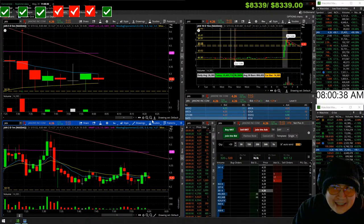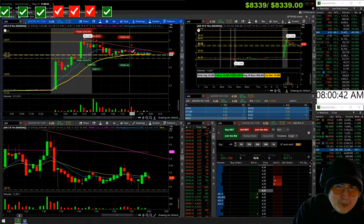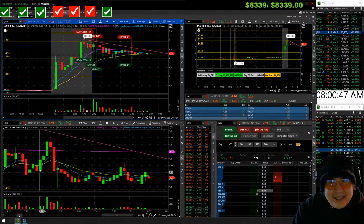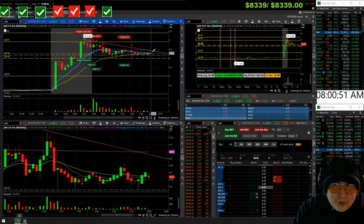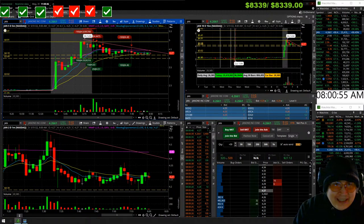If you want to get in a little bit early, we can definitely see a lot of support by the $4. $4 does have some support, but I'm not trusting it now. It's been trending lower, lower, and lower until it gets back up over the 450s. I'm just not trusting it.